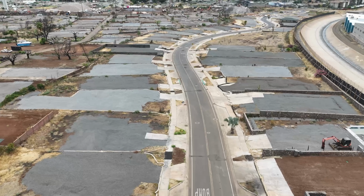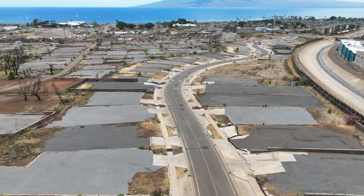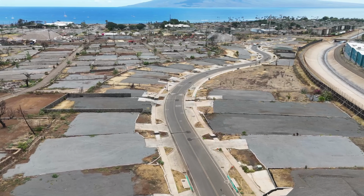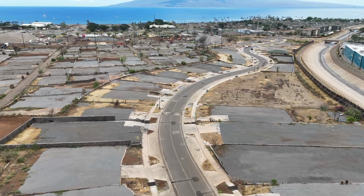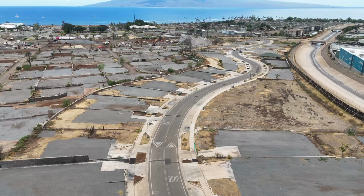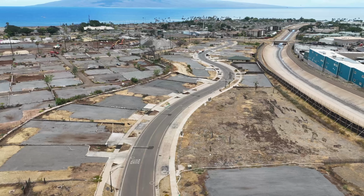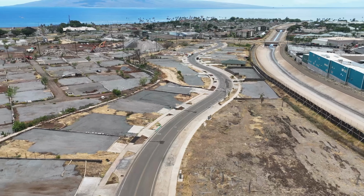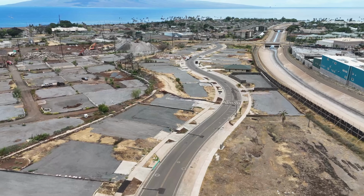Now, one of the first homes to start putting up walls is a little bit further down the hill. We're headed that way now, but in the meantime, just look at all the lots that have been cleared of their ash and debris. According to the Army Corps of Engineers, as of June 29th, more than 1,295 of the residential properties have completed their debris removal. That means that we're now over 92% complete with the clearing of residential properties.